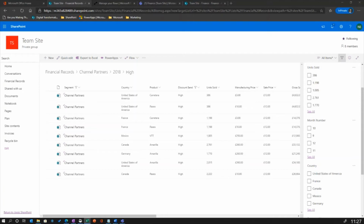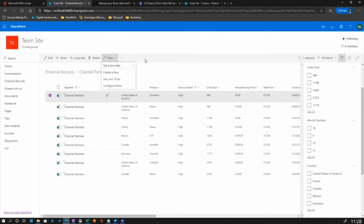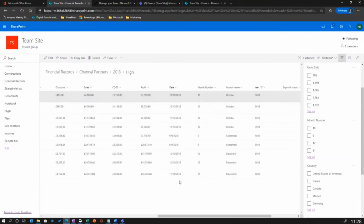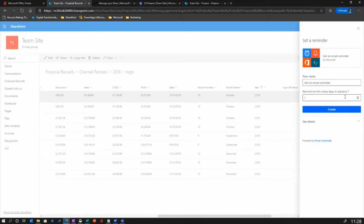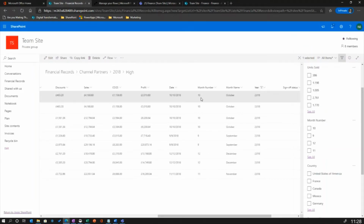Firstly, people can be working on multiple records at the same time. You can do that a bit with co-authoring, but it's a bit more sophisticated. You can access it from the SharePoint mobile app, through the web, through Teams, and also crucially, you can then use this as the basis of automation, in the same kind of way that we were just looking at. So a nice one here is you can set a reminder based on date. There's a column here that it's found, which is identified as a date. And then I say, okay, remind me of that. And it's going to say when relative to the date. When it loads, there you go, get an email reminder. How many days before that date do I want the reminder to happen? So that is filtering and automation in lists.